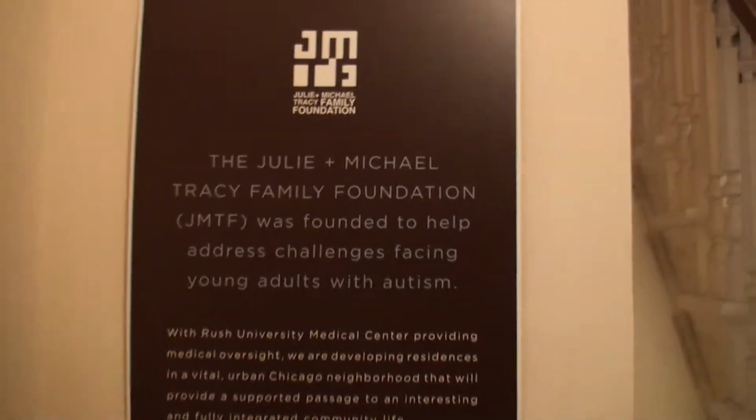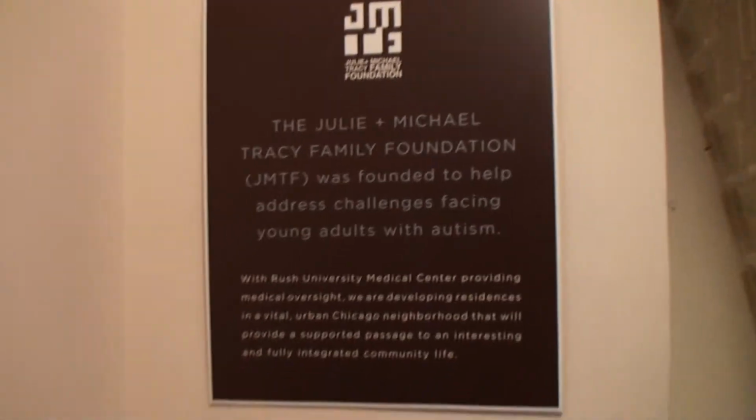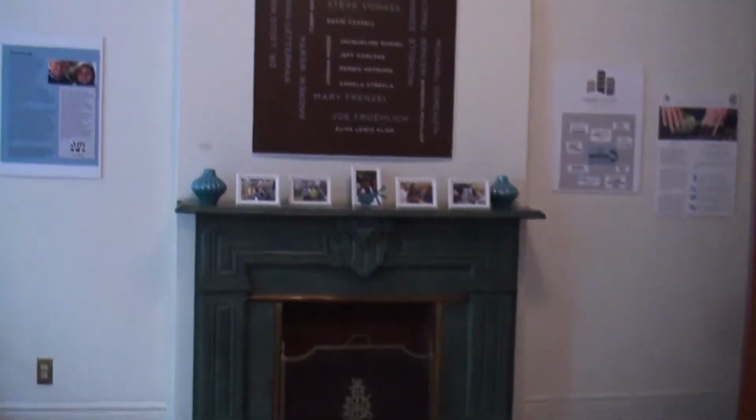And this is pre-construction. This is some of the signage we have around the house to show people what our vision is as they go on a tour. But let me take you into the family room.